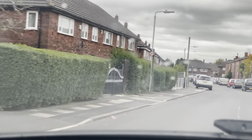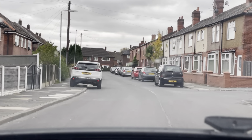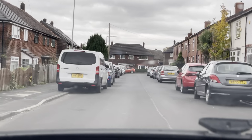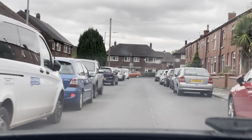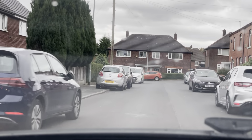This is 20 Mile Road. Linton Road. Fair and Linton Road, they are the same. At the end of the road, turn left. Then turn right.